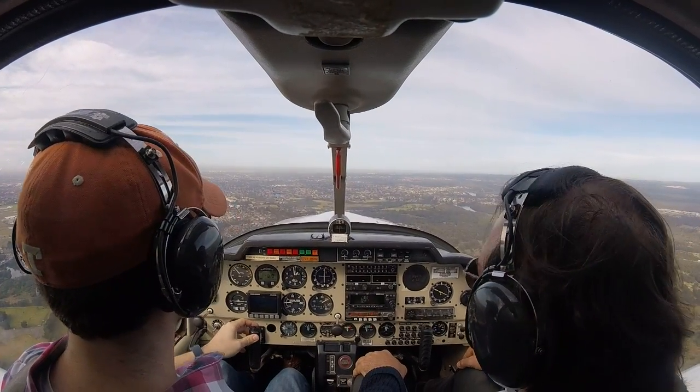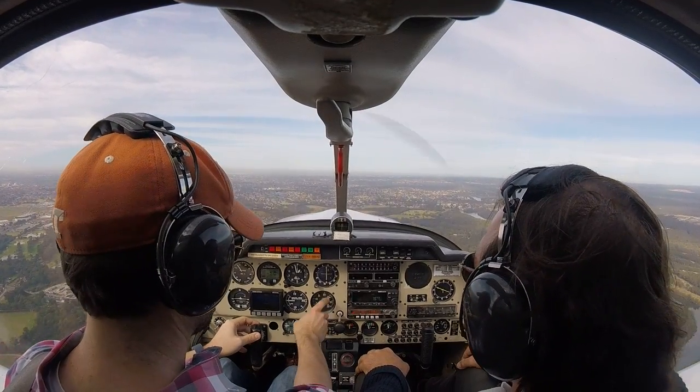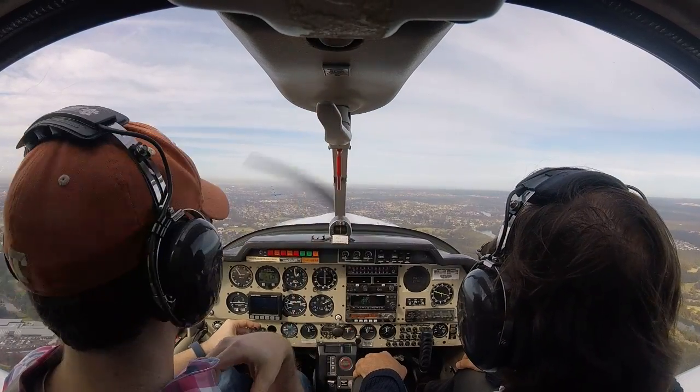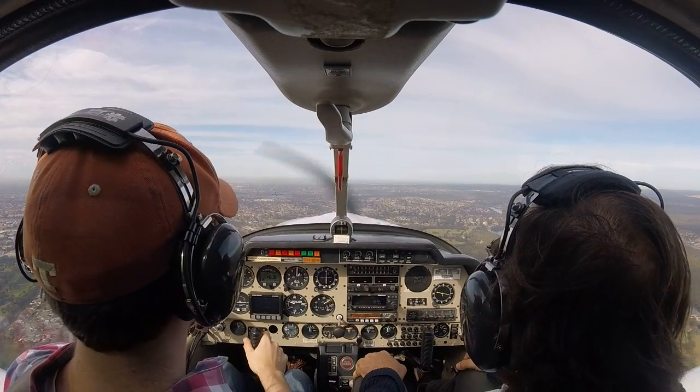Brakes have pressure, undercarriage is fixed, mixture is rich, fuel pump is on, fuel selection is on. Contents, pressure, warning light, canopy, harness. Cleared for takeoff runway right, make left turn, November, Romeo, November.